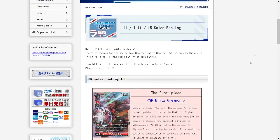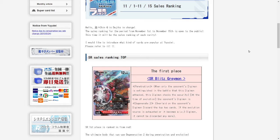So starting with the best-selling SR during this time period, it is going to be Blitz Greymon. Blitz Greymon isn't that big of a surprise considering how he fits very well into the red Omnimon deck. He naturally has the piercing ability, so when he attacks into the opponent's Digimon, they are still going to take security damage. On top of which, he also has D-Digivolve 2 on one of the opponent's Digimon, which is really powerful because you could use this to get rid of a whole bunch of problematic Digimon and reduce them to a weaker state. That way it sets the opponent a little bit farther behind on trying to establish a good solid board. So he's just a really fantastic card for that.